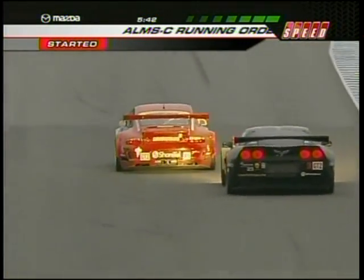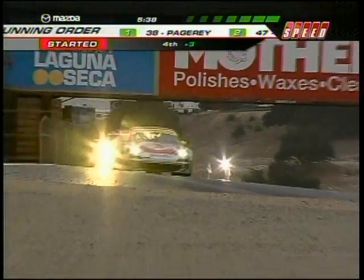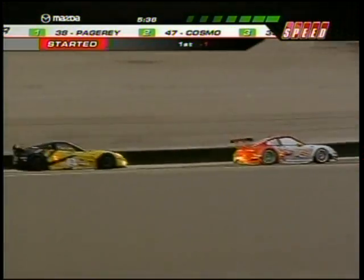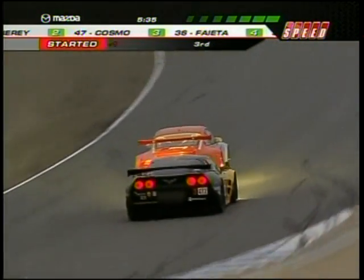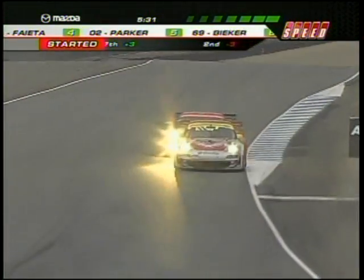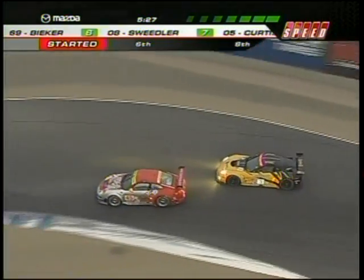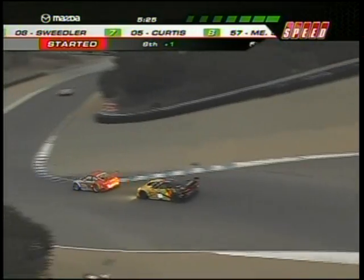And as soon as Magnussen got in there, he knew he was not going to be able to hold down the apex. It was a good double pass. Jörg Bergmeister to the inside. They rubbed a little bit. That rubbing's not over yet, folks. Gilles de Ferran with about a 1-second lead over Fernandez, so we're not missing anything up there right now. This battle just too good to leave. Magnussen all over the rear bumper, and Bergmeister really beginning to drive defensively down through the corkscrew.